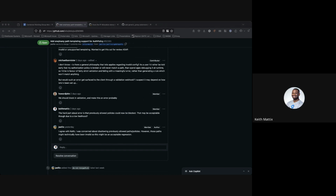I think that sounds acceptable. Yeah, it's technically a regression, but I think it's an acceptable one, given the risks. The only thing I can think of is where somebody has a brace in their auth-z policy today, and it doesn't work.